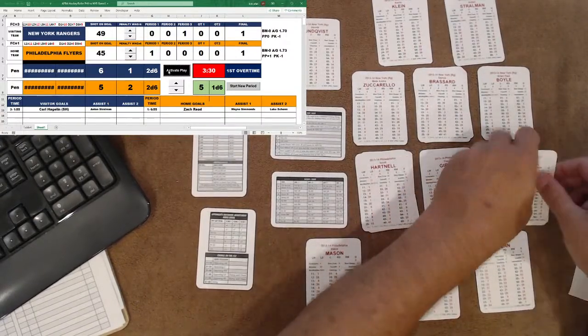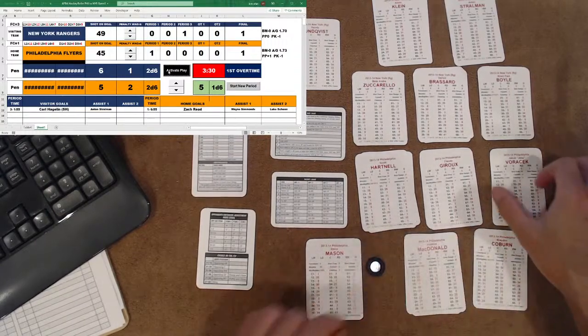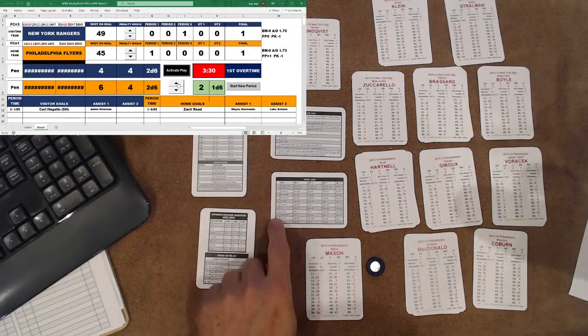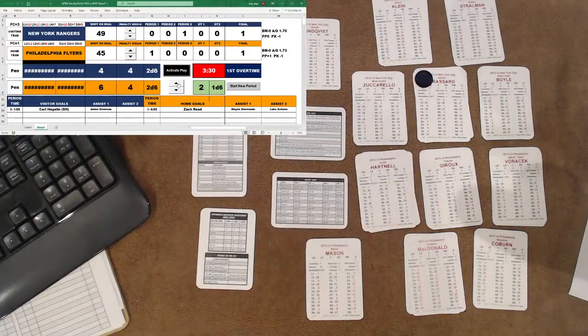Where's Voracek? There he is. All right, here we go. Face-off, +1 for the Flyers in their defensive zone. That is a 10. +1 is disadvantaged center, so Brassard has it in the Flyers' end of the ice.